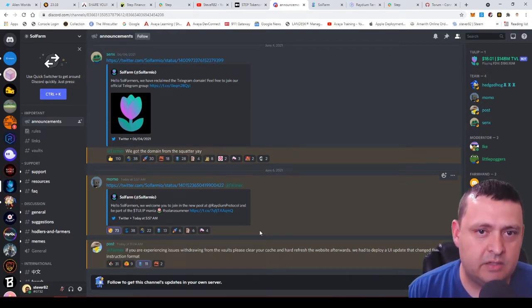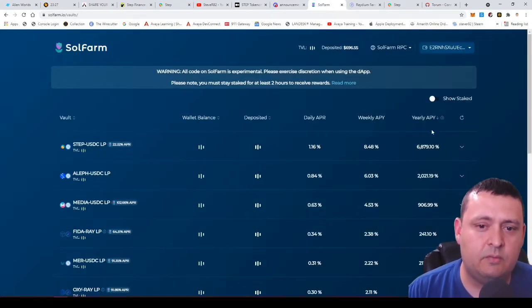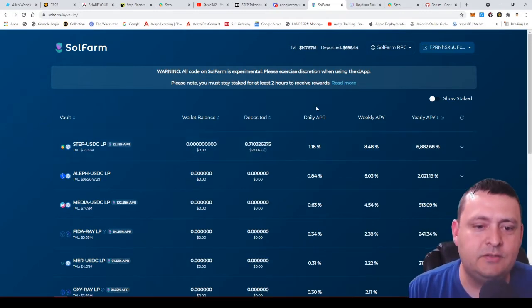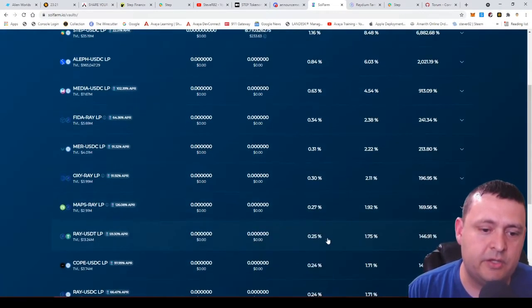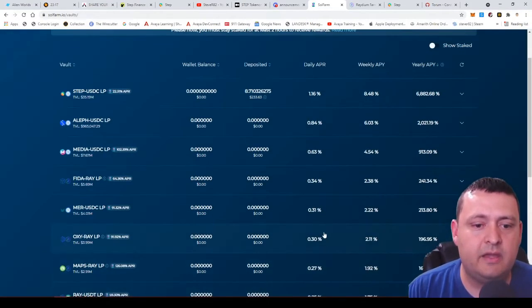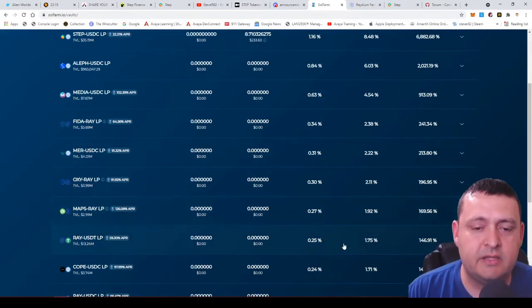Now, Radium should have done this sooner because Solfarm is an AMM for the Radium farms, and it makes it so you can get a lot more APR. So if you go ahead and look at these, you can get really big APYs. You can get these daily APRs that are pretty huge, some of them over 1%, and even a daily APR of like 0.25% is pretty crazy.